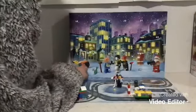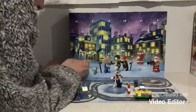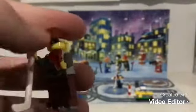Okay, day number 7. Here we go. And you get Big Belly. So we're building this minifig up. And yeah, okay, so here's Big Belly. She has a little hockey stick, first off, like Sam Grizzled. She's got a little jewelry, I think. Got little skis.